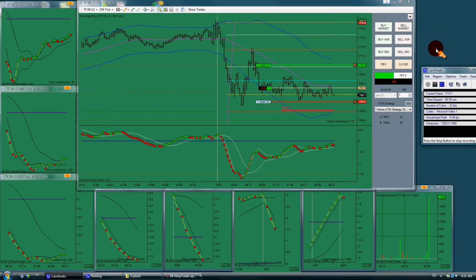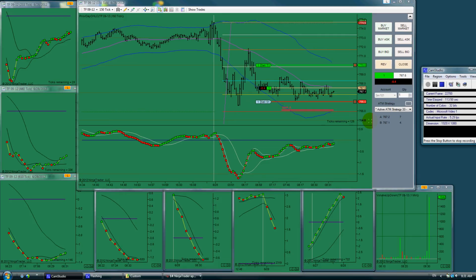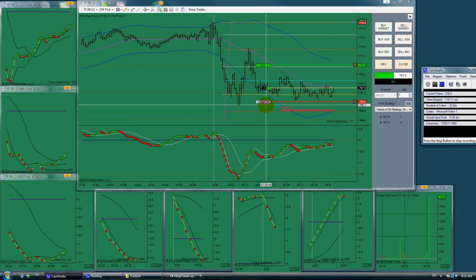Okay, I'm in for a long based on the fact that the 610 came above the lower Bollinger Band. It's kind of a risky trade at the open. 233, change down. Change up.